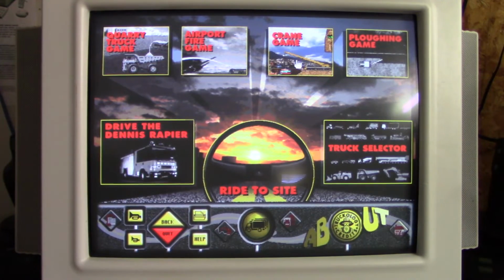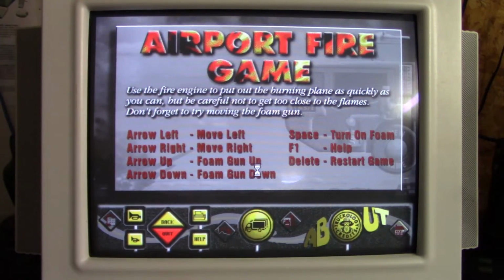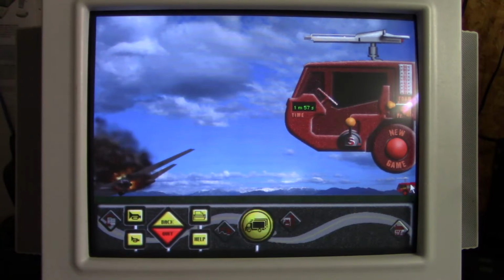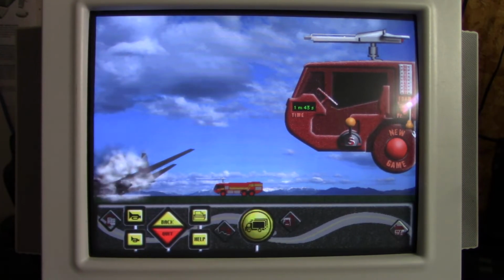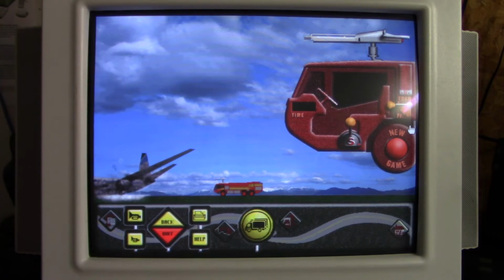Let's go to the airport fire game. And this is one that I've never been good at. So let's try to figure this out. Apparently we're supposed to put this fire out. Oh, we actually did it. Too bad there were 20 casualties, but we put the fire out.